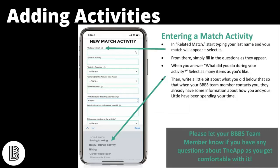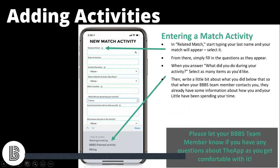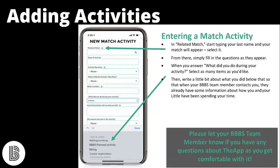The next page is just a review of that. So you're going to choose your match, and your match will be the only one that shows up in that drop-down option. You'll choose the day and the duration. You'll note where it took place, whether that's in the community, over the phone, etc. What the activity actually was, and there are some activities pre-entered into this log. So choose the thing that's closest to what you did, and you can also fill in the box and type in your own answers.